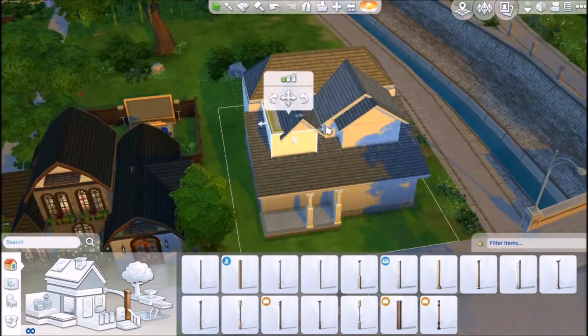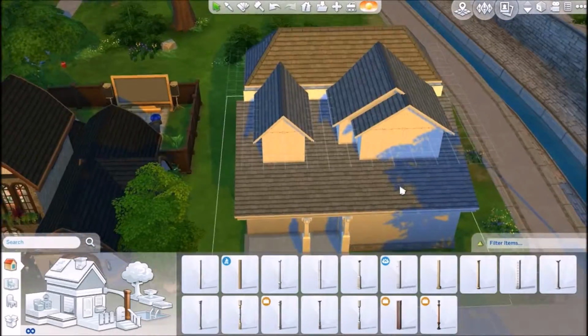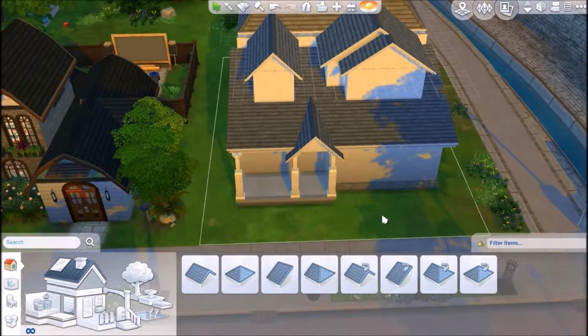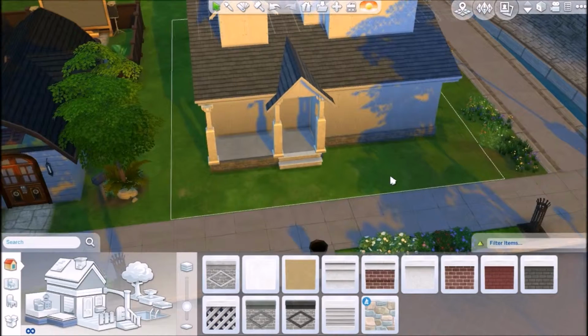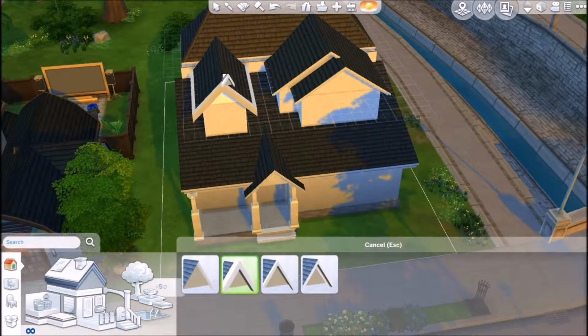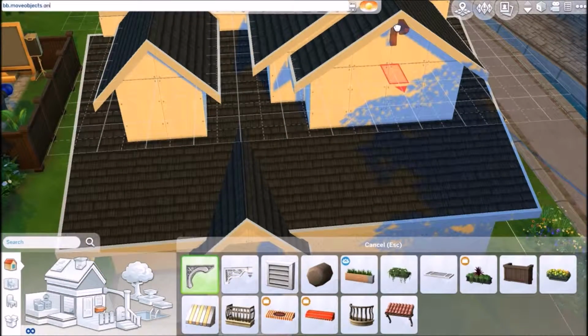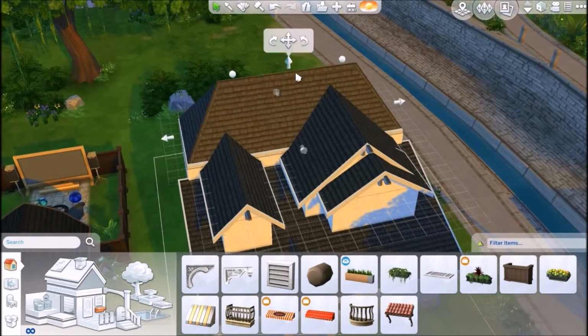It took me a while to figure out the roofs, if you couldn't tell by the recording, since we already passed it, really. I'm still kind of working on it. This house had so much curb appeal, and I was really digging it. It looks kind of small in the picture, but then I started building it, and it's kind of bigger in The Sims. I played around with it, and I made it work.